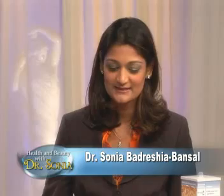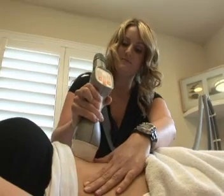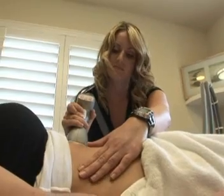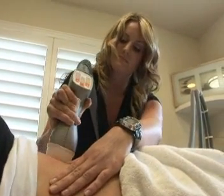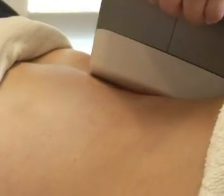Absolutely. And I'll run through what's going on here so you get an idea. We had a couple of patients that had the treatment done, and the first patient here, you can see she's getting a treatment done in the abdominal area. And what's nice is it's a very comfortable treatment. She's lying down. It's pretty painless and pretty easy. I mean, it's a lunchtime procedure. She can go back to doing whatever she needs to do after she's done.